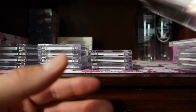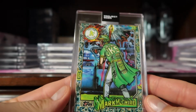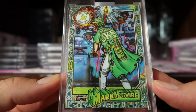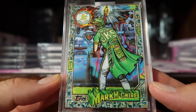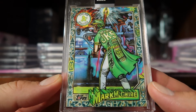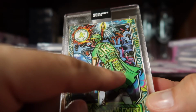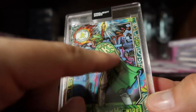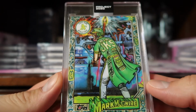Up next we have card number 216, which is the Mark McGwire JK5, the Cape. So again, another great looking card. This one was ordered on 8/25. This one was paired with the Ichiro. This one has a print run of 3,419. And if you remember a while back, we had the card with the hamburger. So pretty cool. I think a nod to the Big Mac being in the Cape on this card as well.